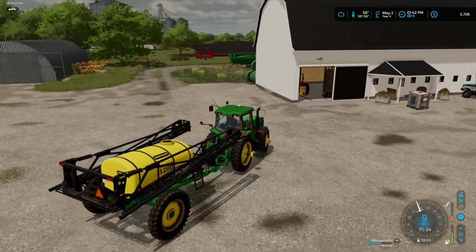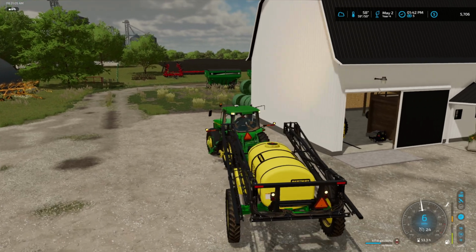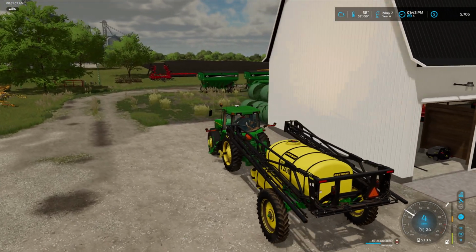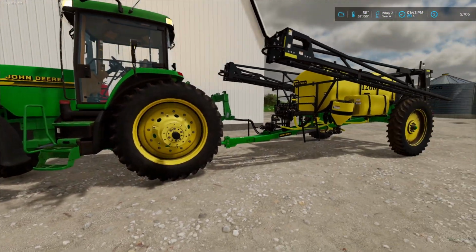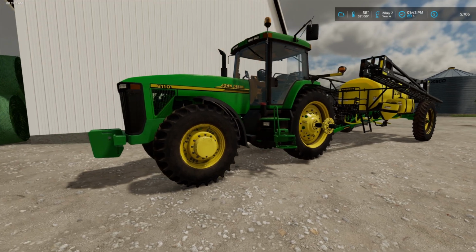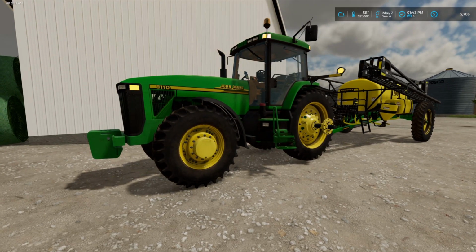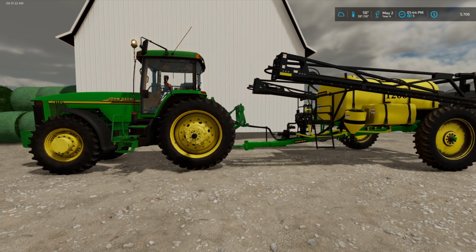We'll see what's on the docket, but I know for sure we're going to be spraying some liquid fertilizer, which means we're going to have to get this washed out. So this is probably going to be Bobby's job for the rest of the day. He's going to have to clean out the sprayer pretty good because we need to get fertilizer in there, and we don't want chemical mixed with our fertilizer. So we'll catch you on May 3.